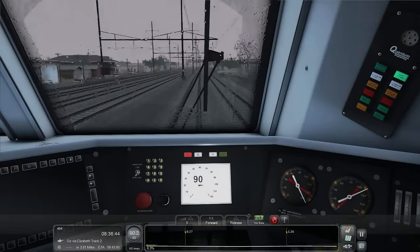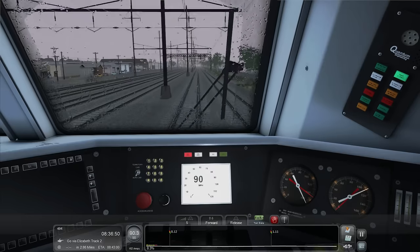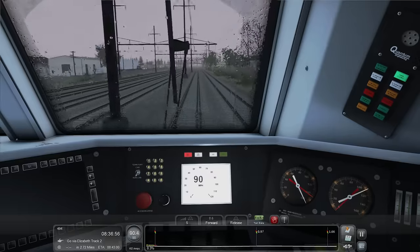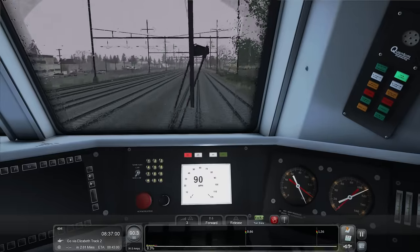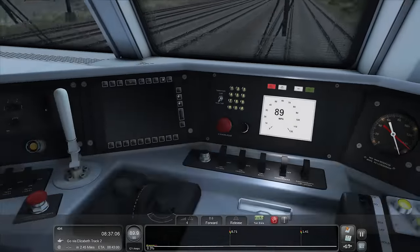We are going downhill quite a little bit. We should be all right. God, it's absolutely pouring it down. Good old drink of water. Right, bring the power back. We are increasing in speed. That's fine. We're fine. We can relax.